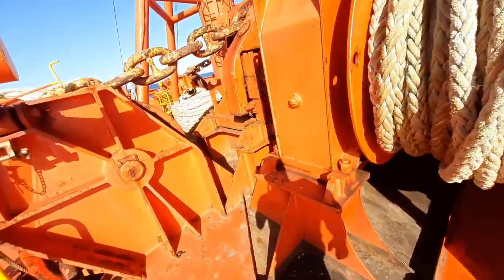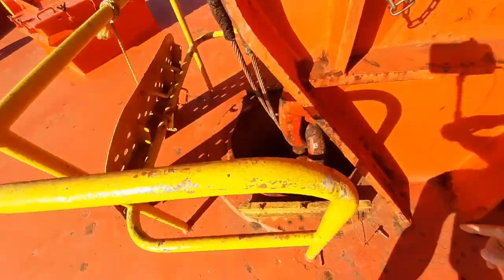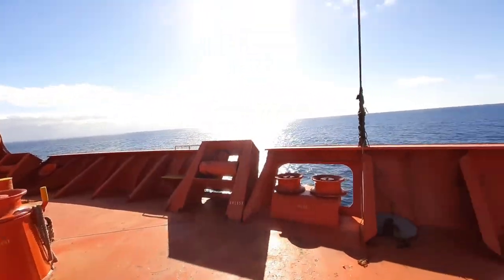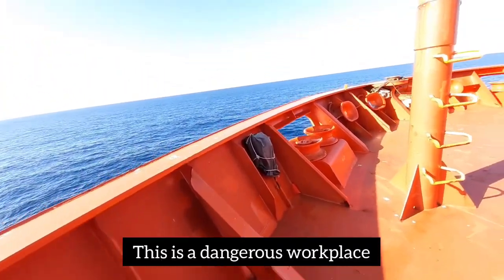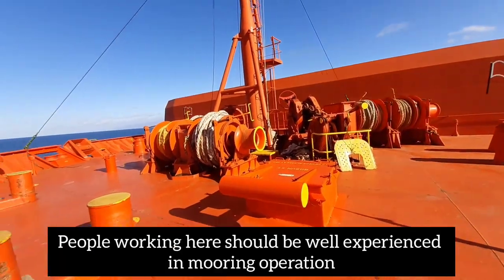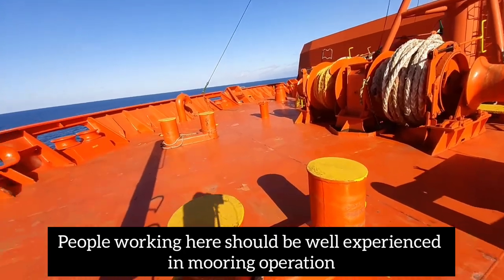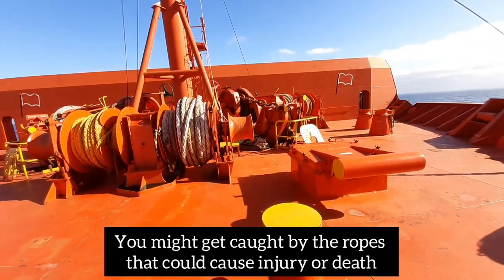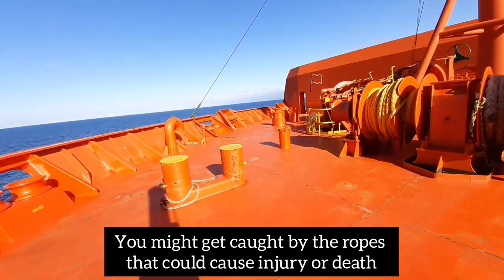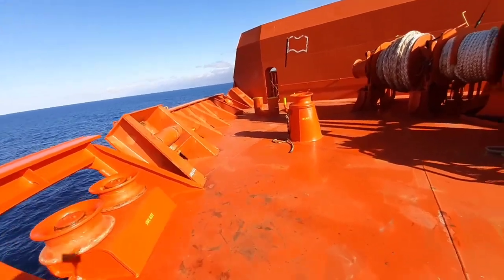Kikita niyo kung gaano kalaki. And this is our chain. I've been telling about, galing sa baba, goes all the way up and passes here, going outside. So, this is one of the dangerous areas, one of the dangerous workplaces. When the vessel is coming alongside, people who work here should be experienced enough. Because it's quite dangerous to stay here when you don't have the knowledge of what's going on. You might get caught by the ropes and worst is pag naputol yung lubid, might hit you somewhere. Maputulan ka ng paa or worst is you will die.